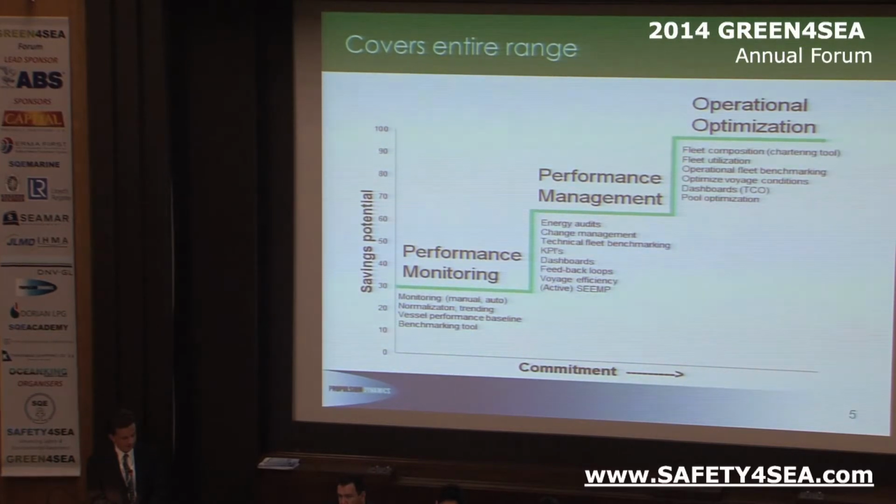So in this entire spectrum, at any particular ship owner, you have performance monitoring, performance management, and then operational optimization. That's probably the most interesting, where you look at how the organization is made up and what type of policy is set depending on the ship type and the operations and the use of data. It's often said that's one thing that separates one company from another is how they use data. Everybody has nearly the same data, but it's how do they use that data. And also the saving potential goes up as the commitment goes up.